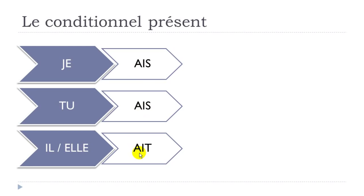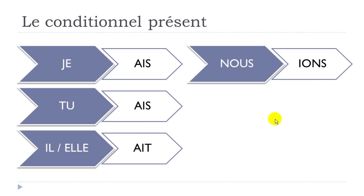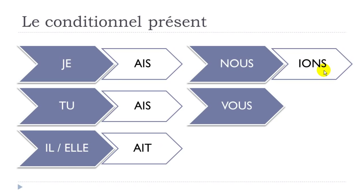So now let's see nous. Nous goes like I-O-N-S, okay, and it should be pronounced ion. Remember, final S is not pronounced, ion, okay. Then for vous, it goes like I-E-Z, and it goes like ye, okay. Remember, when you've got this E before, it goes like ye, okay, ye. So that's the reason why we had this ion here, and then ye.